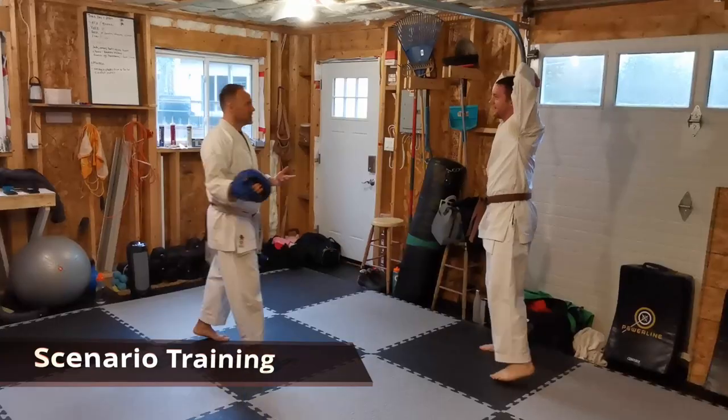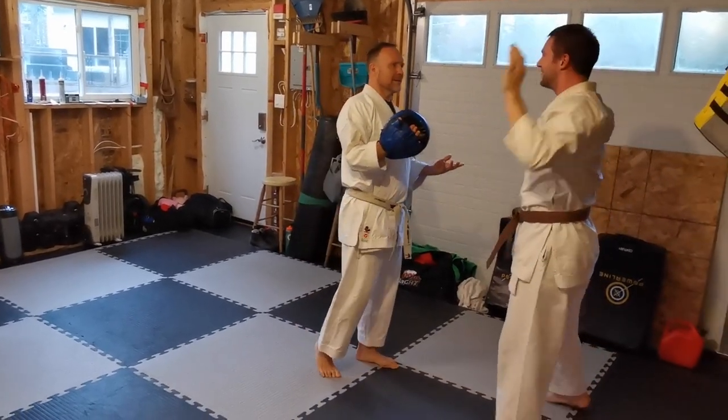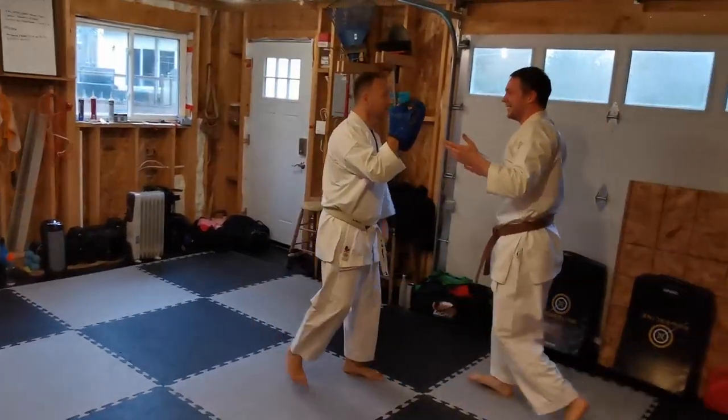The first scenario drill that we did was the preemptive strike. And so Steven had to engage in some dialogue with Jake here. And at some point when he determines that he can't talk his way out of things or escape, he does a preemptive strike and then escapes. Not a whole lot of room in the karate cabin to run away there.